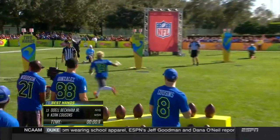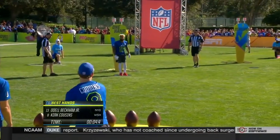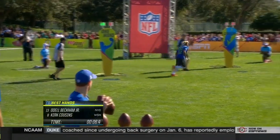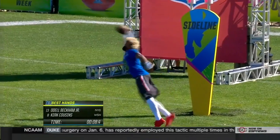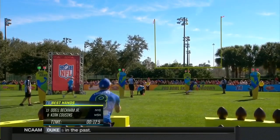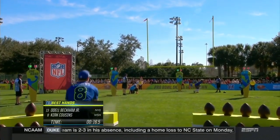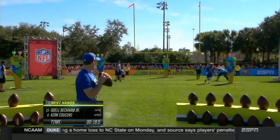Kirk Cousins again throwing the passes to his division rival, Redskin to Giant here. Yep, no problem. One pass to complete the one-handed catch. And even made a one-hander on the sideline, even though he didn't need to use just one hand. And Kirk Cousins, the Redskins to the Giants star receiver.